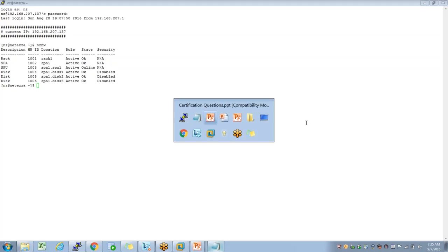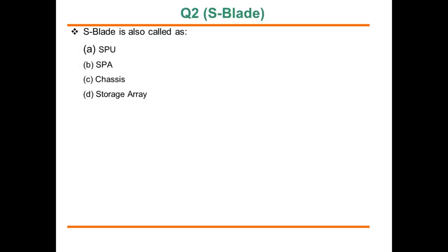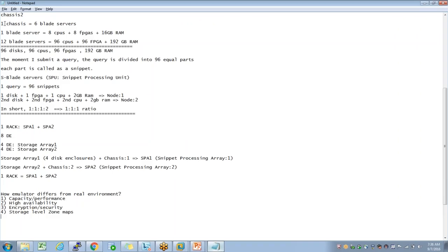Now let's go back and quickly look at the questions one more time. SBLADE is also called SPU, SPA, chassis, or storage array. The answer is SPU. Snippet Processing Unit, the name came from older environments called Mustang environments.